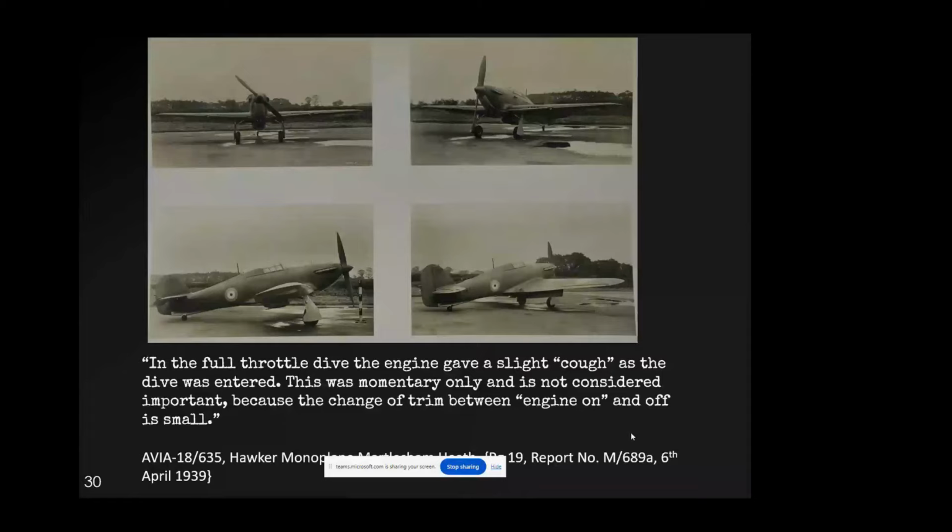So this is a test pilot reporting. You can imagine that maybe he thought at the time he hadn't considered what the implications of this would be if you were flying against someone who wasn't flying a plane with this problem. But nevertheless, it was clearly known before the Battle of Britain that this was not entirely satisfactory.